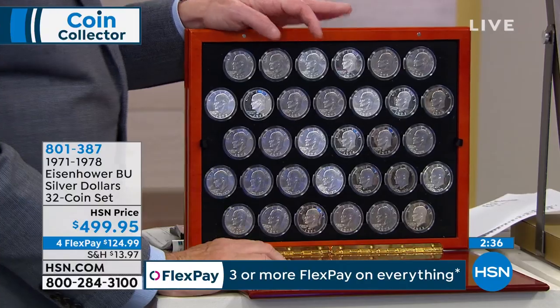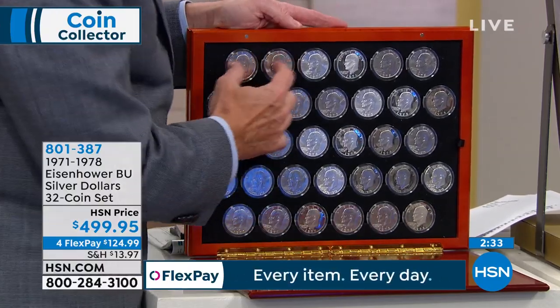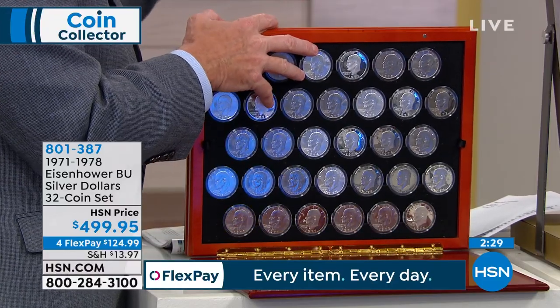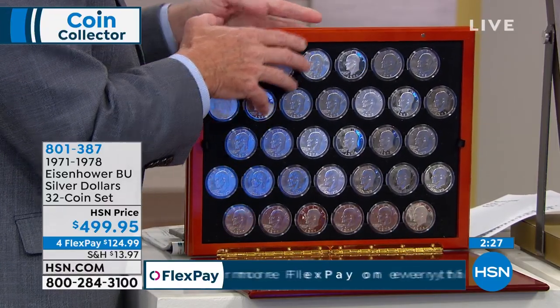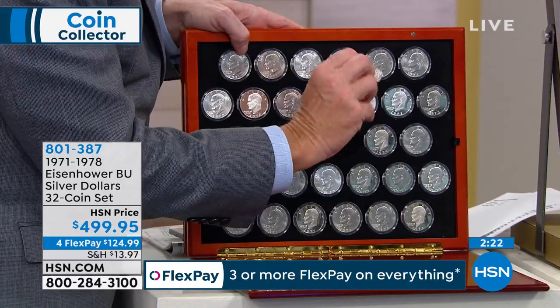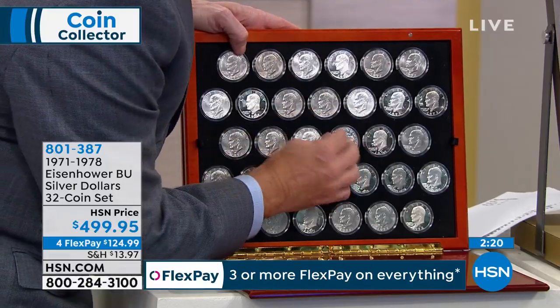So now you've got to go out and put together this set. You got to try to find this coin by coin, and you got to buy proof sets, and you got to smash them open. I don't know what you do with the rest of the coins. But you got to do all that stuff. Then you got to get them in a Red Oak presentation box so you can get them just like this. I'm going to turn that one around so that you can see it.